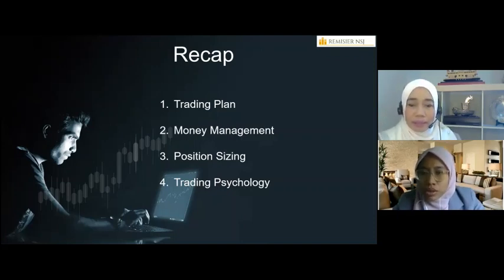All right, we have a question from MAS. How to balance between riding the uptrend and taking profit according to the initial trading plan?